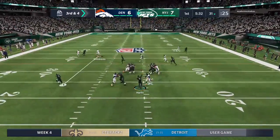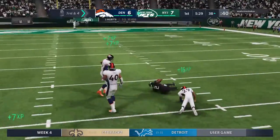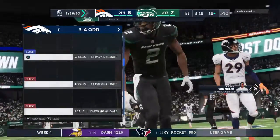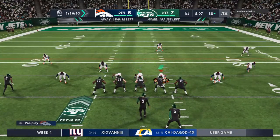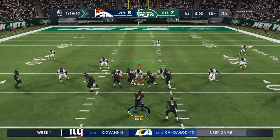From the gun, it's Hurts. And Ginn's got it, and able to rip off a big chunk of yardage before being dropped inside the 40. A big one there on third down. They hit for 30 yards. So how about that for a chain mover? They're all the way down inside the 40 now for 1st and 10.